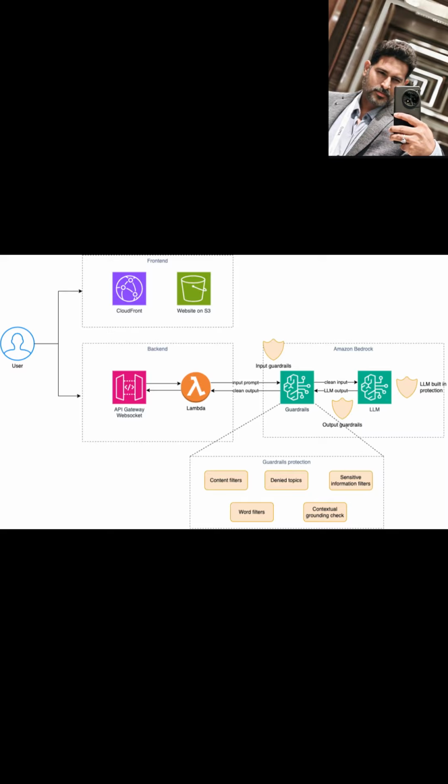But here's the cool part, before the user's message even gets to the AI, it has to go through these input guardrails. Imagine them as really strict security guards for your AI. They're checking everything the user says. Like, are they saying anything nasty? Are they asking about stuff the AI shouldn't talk about? Are they accidentally typing in their credit card number? These guardrails have filters for all that: content, topics, even sensitive info.